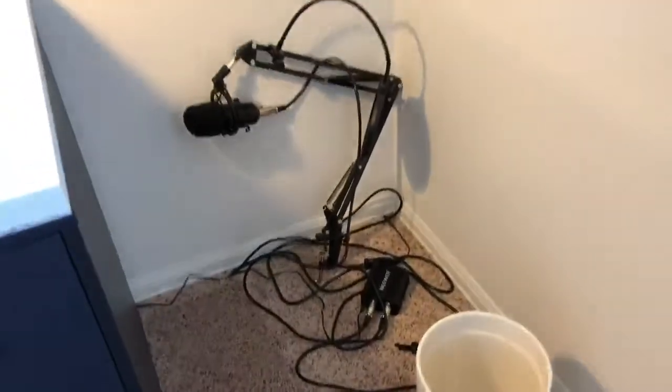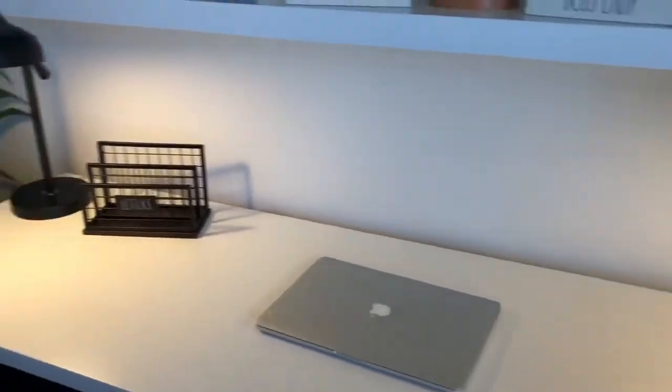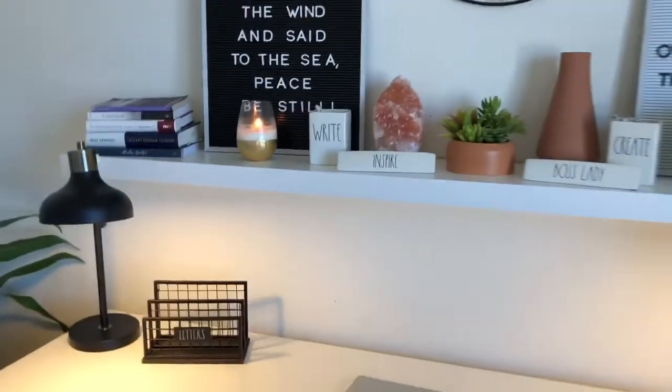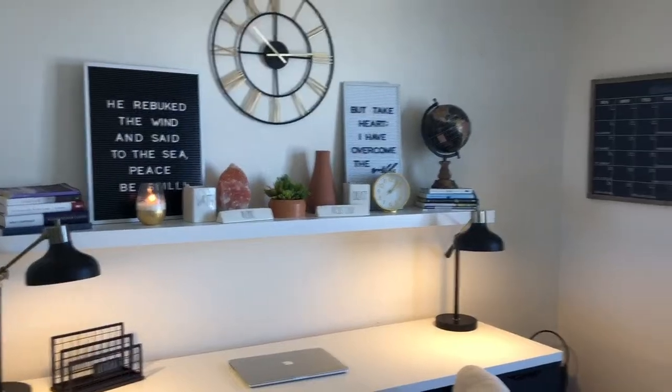And then my microphone, when I use it, I clip it onto the side of the desk here. And that's how I do my voiceovers. So this is where I do all my editing. And yeah, I just wanted to show you guys this because I'm loving it. And this used to be Charlotte's room.